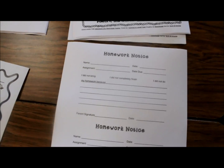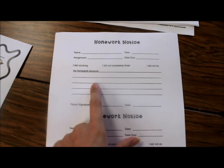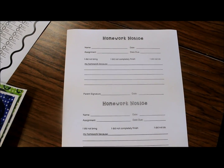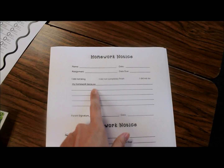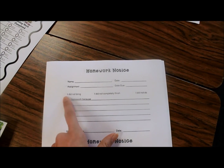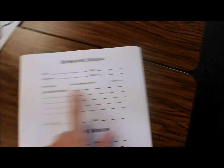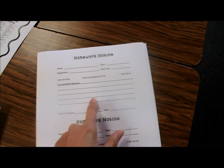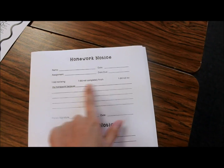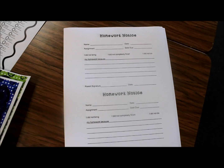Another thing is, the kids that I teach don't like to do their homework, so I printed out these homework notices. I also got these off of Teachers Pay Teachers. If they don't have their homework when I go around to check, I'm going to give them one of these, and they have to fill out their name, assignment, date, and due date. Then they circle one: I did not bring it, I did not completely finish, or I did not do my homework because, and they put the reason why. And the best part is they have to take it home and get it signed by their parents, so their parents know that they are not turning in their homework.